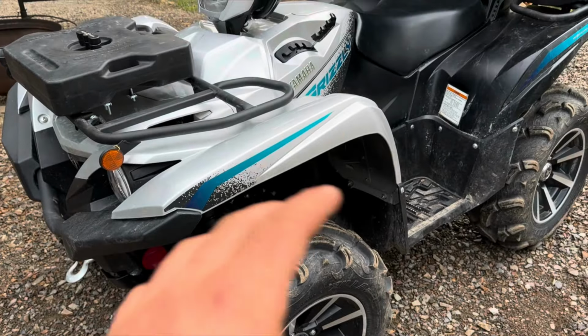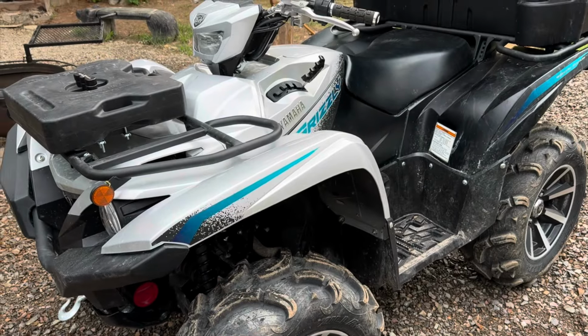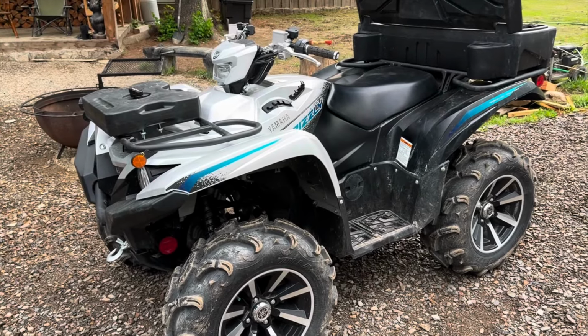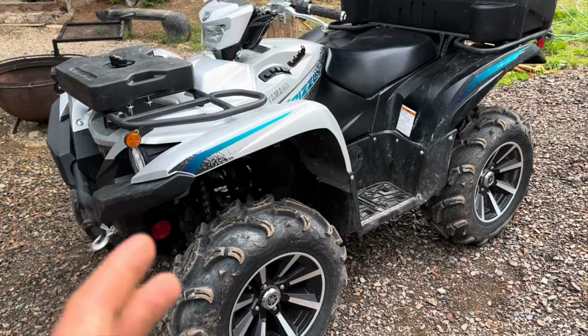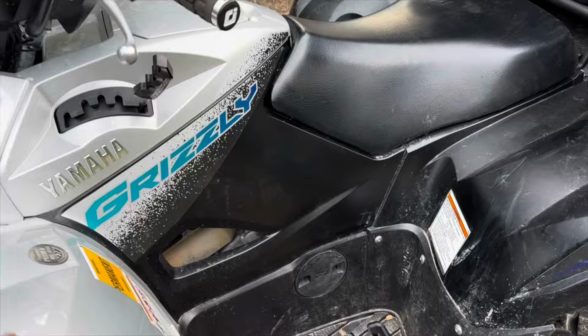Whereas on the Honda, you pull the plastic off, you take 3 8mm out, or 10mm if it's DCT, pull the oil cap cartridge off, put a new one in, good to go. You ain't got to worry about it. So I much prefer the Honda maintenance design compared to this Grizzly. And just taking the plastic off of the Honda is very simple compared to this Grizzly to maintain everything.